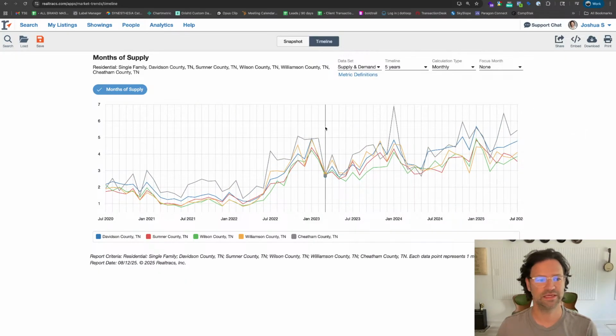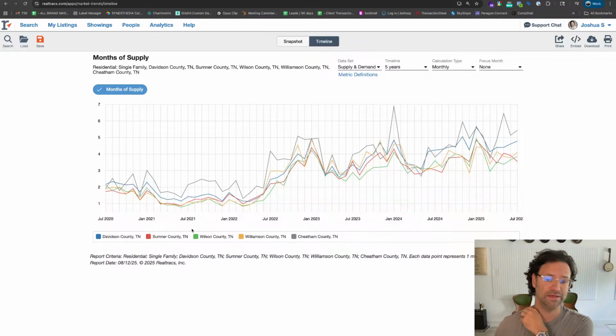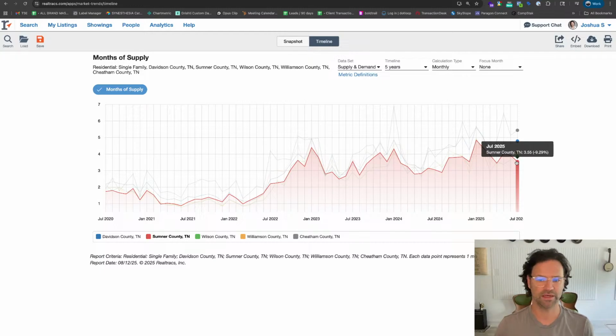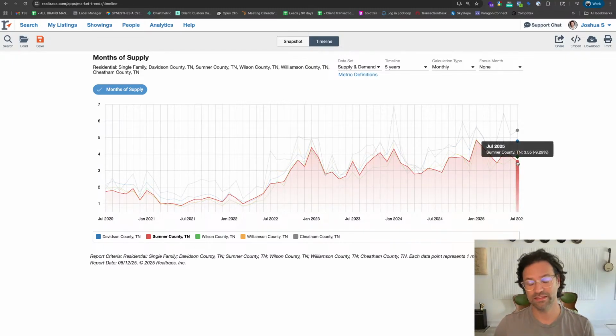Let's do a quick supply and demand. So this is months of supply. Effectively, if I pull up Sumner County, so this is what I was talking about, having a 90-day plan minimum. The lowest bar right now is 3.5 months that you should expect for all of the inventory that we have on the market to last, which means that based on the days on the market and the active under contract, comparing those numbers together, this is how long Realtracs expects houses that listed in July of this year to stay on the market, right? So Sumner County is the lowest.